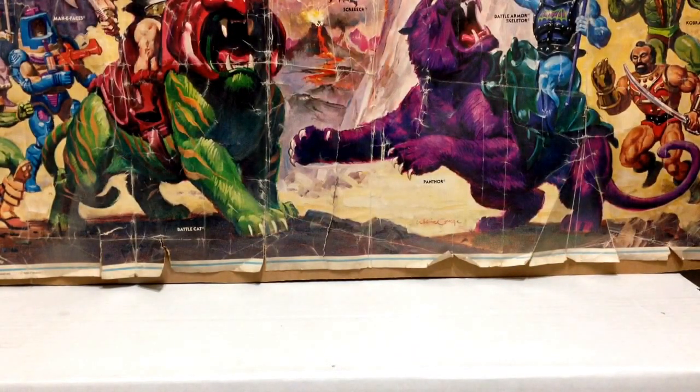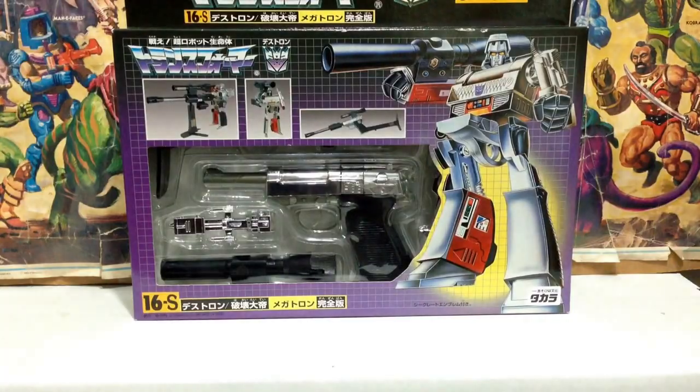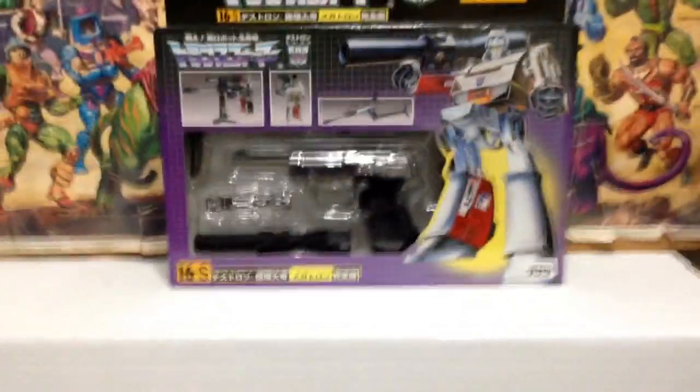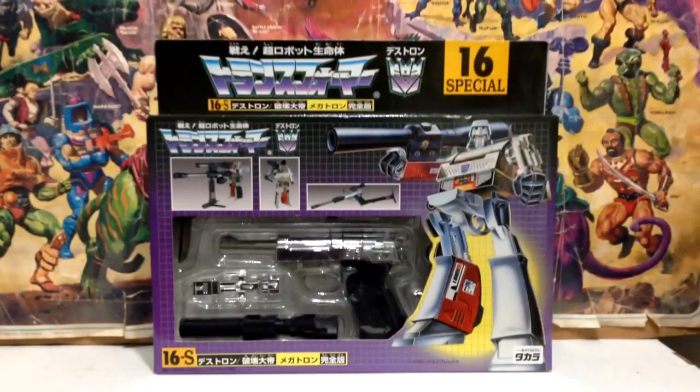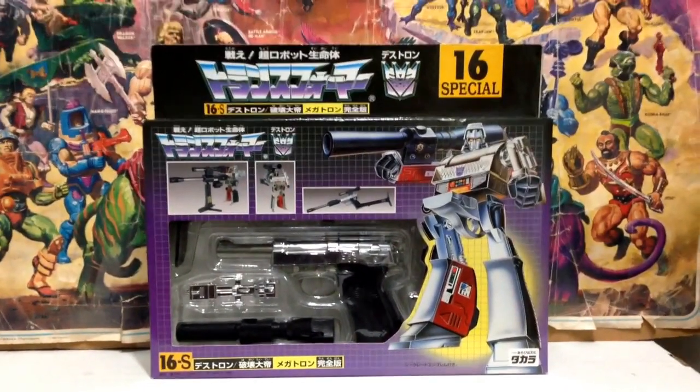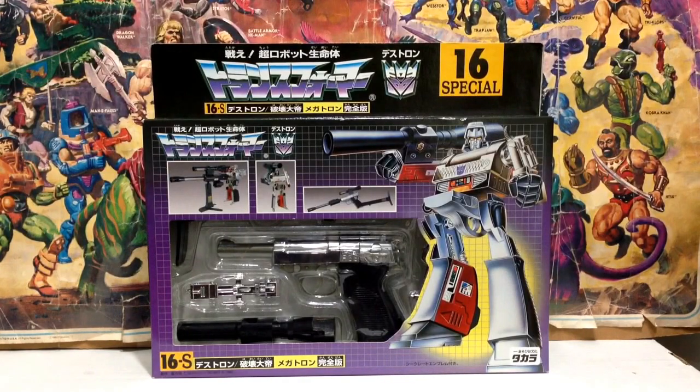What else do I have to show you guys? Ooh, come here. Here's something cool. Again, I would love to spend a couple of grand on an original sealed Megatron, but I ain't trying to do all that. This is good enough. This is the first Megatron reissue. This came out, I think, either 2000 or 2001. How much does this thing go for? I forget. I think I paid like $135 for it back in the day.